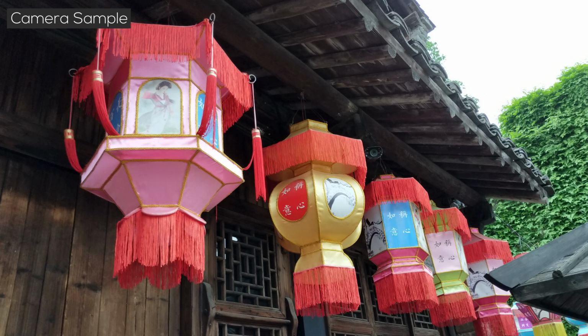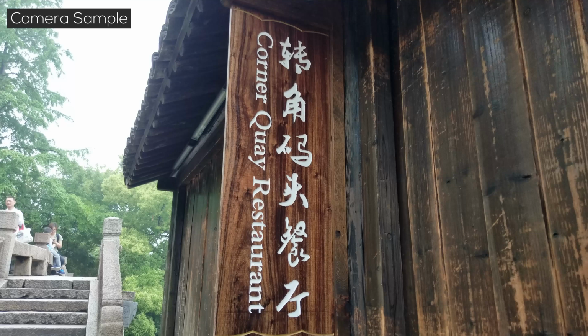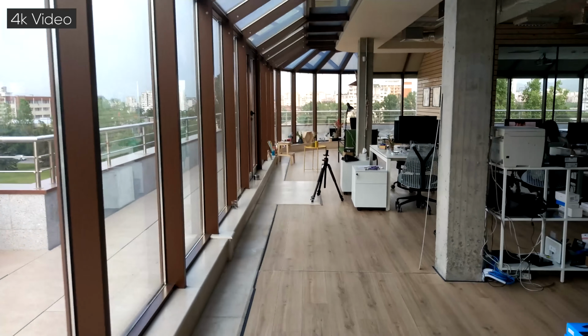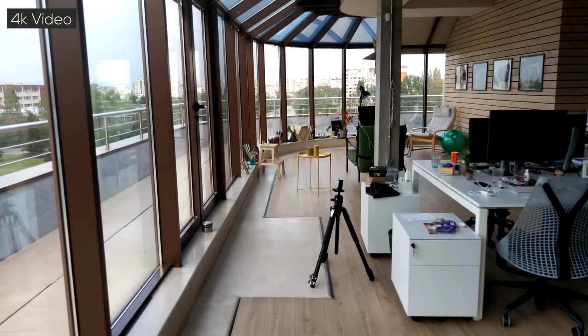Initial photos look good with plenty of detail and good color, although the exposure is not spot on. 4K video is less impressive. Although the colors still look really good, details aren't as sharp and there's no stabilization to speak of.